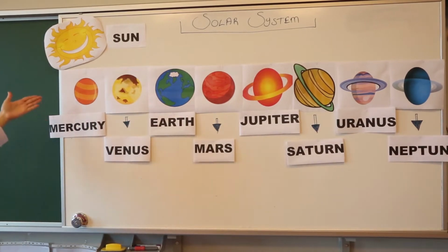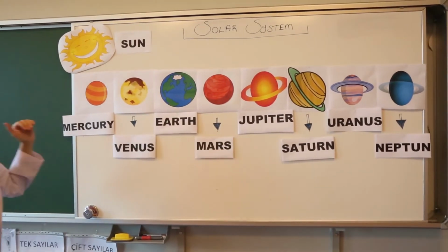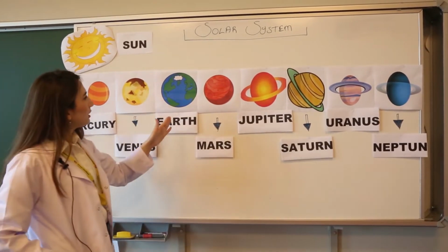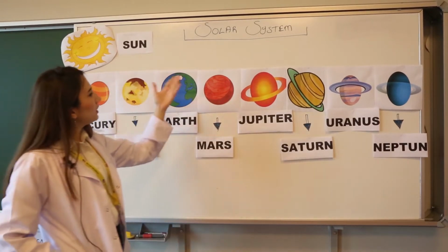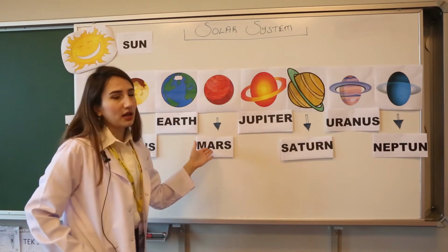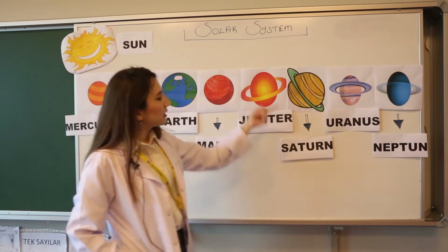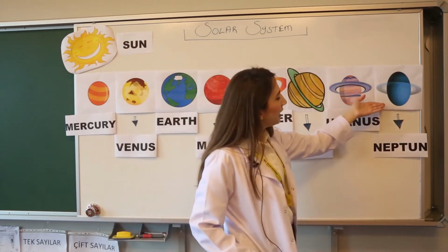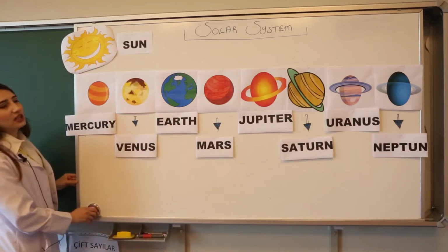And the first one, as you see, the first planet is Mercury. It's very, very small. The smallest planet is Mercury, I think. And Venus, it comes after Mercury. And the third planet is our world, the Earth, I mean. And after our Earth, Mars is coming. And after Mars, Jupiter is coming. And then Saturn, after Saturn, Uranus. And the last planet is Neptune, as you see here in our solar system.